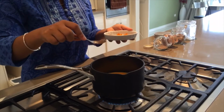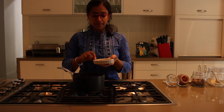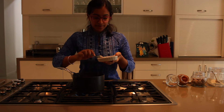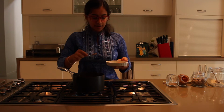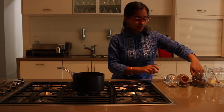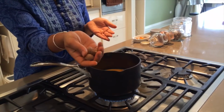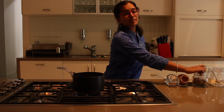A little bit of cardamom powder, cinnamon powder, and nutmeg powder. Now nutmegs, they look like little stones. They look like little rocks. And what I've done is I've gone through and grated a little bit of nutmeg, and it looks a little bit like sawdust.